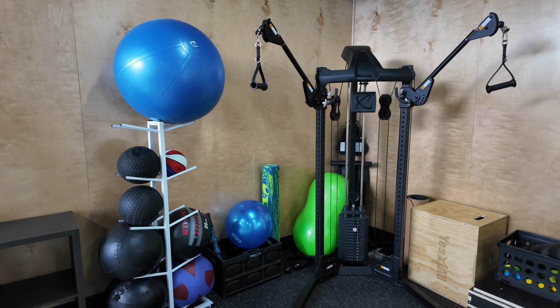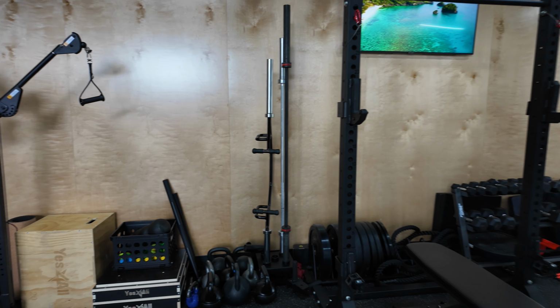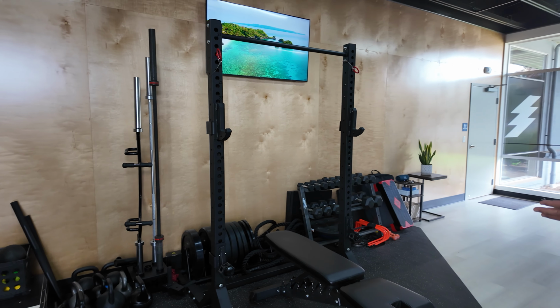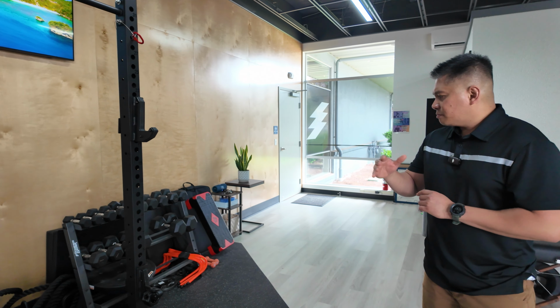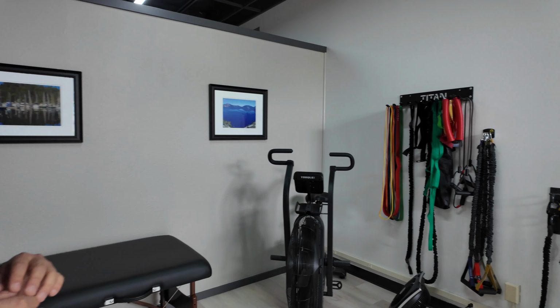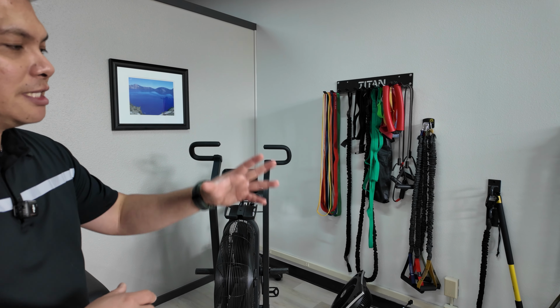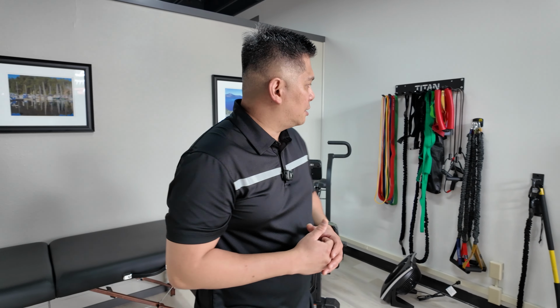We have medicine balls, we have foam rollers, we have some kettlebells, we have specific weight equipment for the athlete to retrain back into their daily activities or their sport. Again, we have a variety of weights that you could do. On this side, we have a variety of resistance bands to warm up or basically build the strength to get back into doing what you like to do.